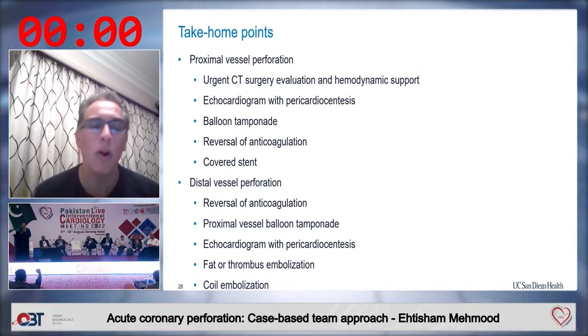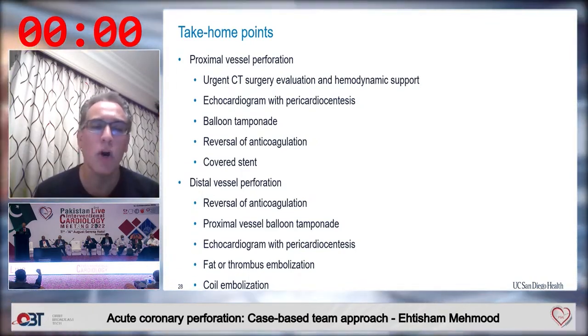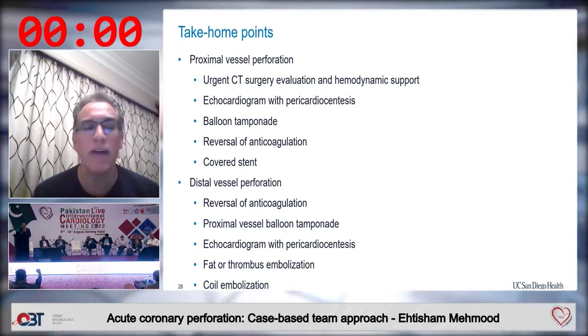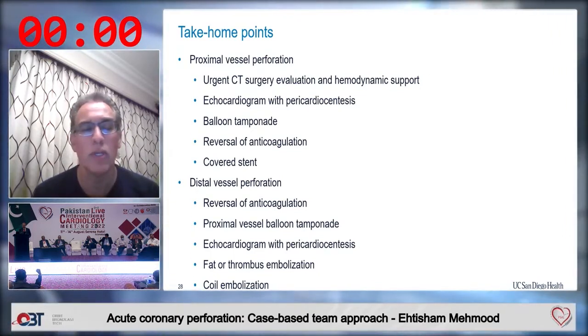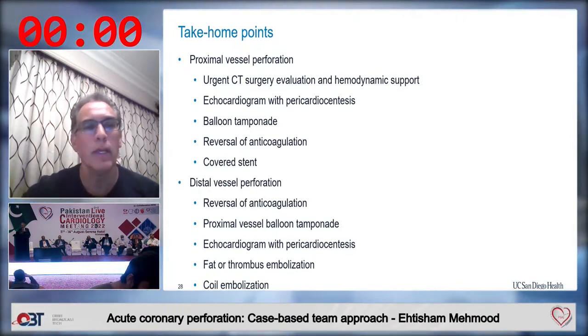It doesn't take much for cardiac tamponade. 50 to 70 cc's is all it takes. And for that situation, make sure you're facile with a subxiphoid approach. Fat or thrombus embolization followed by coil embolization.